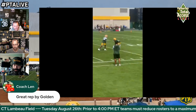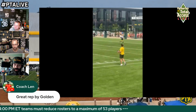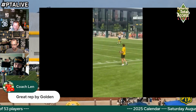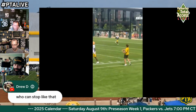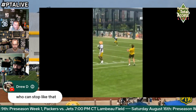The way he stops, Jacob. Watch his feet right here. That change of direction while the feet are moving that quickly is almost unbelievable. Look at that. This is what you've seen all over the college tape. We talk about body control. I think it might have been Drew who saw it earlier. He knows where he's at on the field at all times, right? Drew says here, who can stop like that? Body control, man. I'm telling you, body control, Tim, and balance is so underrated in the league.